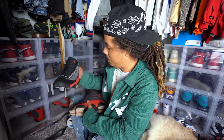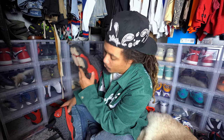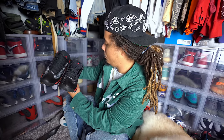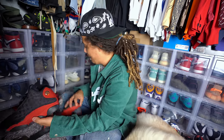Can't tell which one's which. This one got a whole bunch of hair on it. God damn. Oh nah. This is the newer. This is the more recent Bred 13. This is the old Bred 13. That's how I feel right now. One's more reflective. Yeah, this one. I think this is the newer one because that old one don't have any reflection.